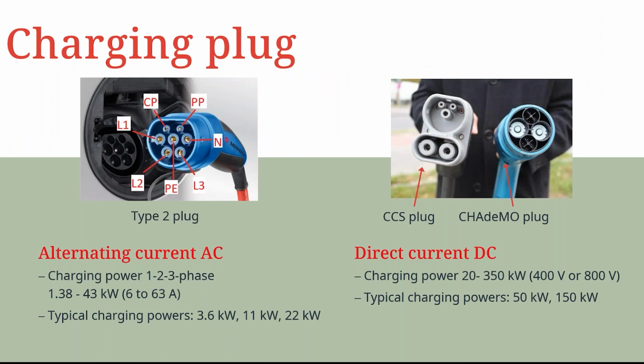And whether you're using AC or DC, you have different charging cables as well. With an AC connection, we use the Type 2 plug, which has 3 phase connections, neutral, earth, and 2 data connections as well. The key thing about the Type 2 plug is it's not an intelligent device. It doesn't provide communications between the car and the charger. It simply enables the charger to know what the current limit is of that cable in the car, and also the phase limitations as well, whether it's a single phase or a 3-phase device.